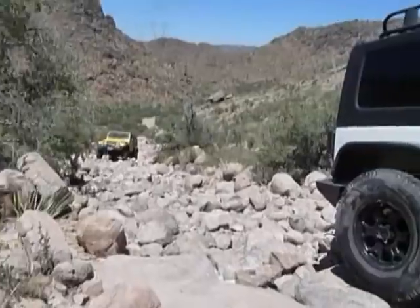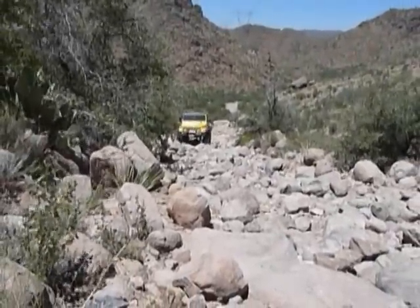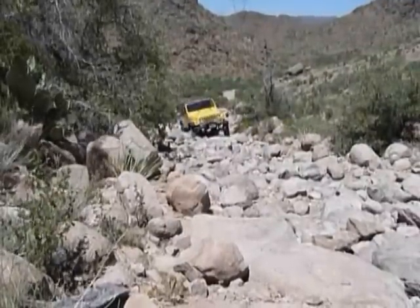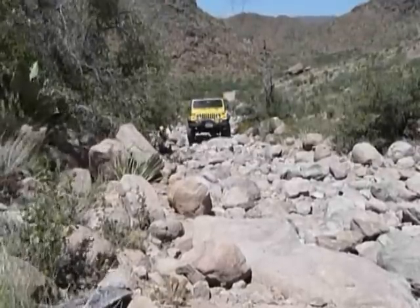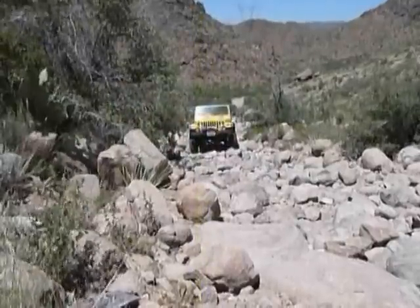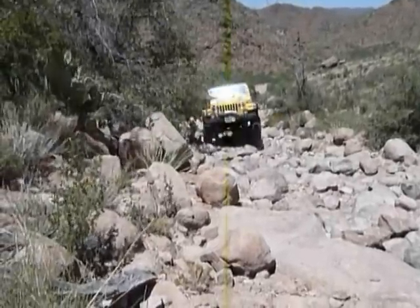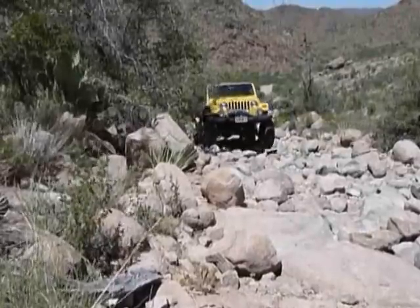I would rate overall the Hackberry Trail, if you take the easy lines, it would be about a 3 rating. But there's some hard lines you can take, including this piece of the trail. I would rate it 3.5 to 4 in this spot. You see right here, even Chris with lockers is having a little bit of a hard time, but he gets over it all right.